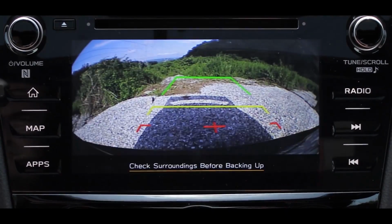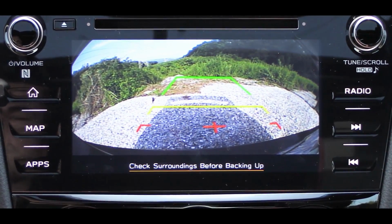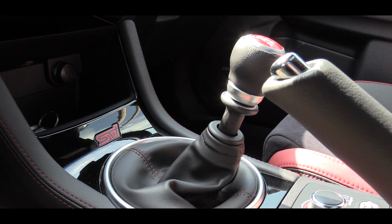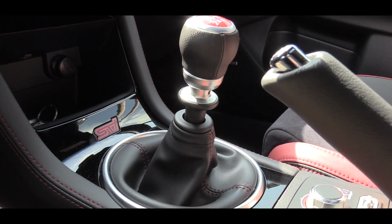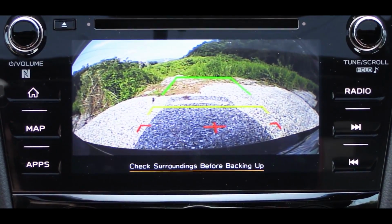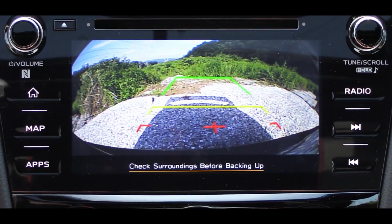And then last thing I wanted to mention on the tech display at least is when you do put the STI in reverse, and by the way, to put the STI in reverse, what you're going to want to do is put your foot on the brake and clutch and simply lift up underneath the shifter, slide it into the back right hand corner there. But when you do that, that is going to give you a reverse camera for both trim levels, letting you know who or what is behind you so you don't go running anything or anyone over, which is always going to lead me into safety.